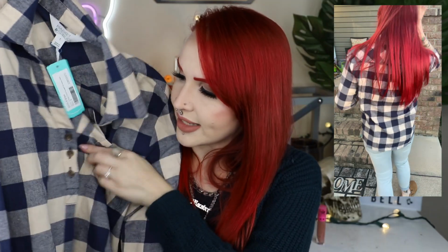I don't know. I just like how that looks. I like the three buttons here, and then I like the openness of the chest, so like it could show off my necklaces. And again, this retails for $44, much like the other one did. I thought it was kind of funny that they were the exact same name, except for this one has the word Henley in it and the other one doesn't. And they're the exact same price. So I will be keeping this one.